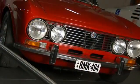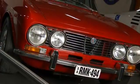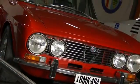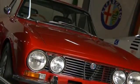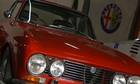Restored cars are exactly that. Cars that have been meticulously restored to their former glory. Often bare metal restorations with everything in its place. These vehicles are generally pretty expensive, but are real head turners.